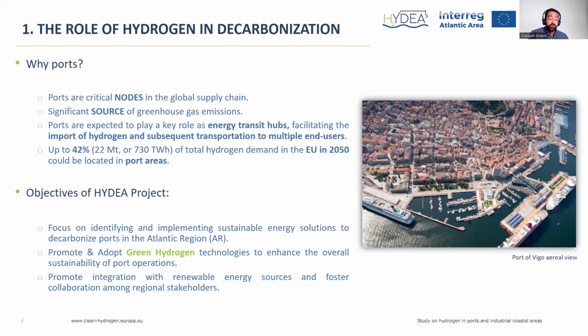Well, ports are crucial to global trade, handling a significant portion of the world's goods. However, as you may know, they are also substantial sources of greenhouse gas emissions due to the heavy reliance on fossil fuels for operations, transportation, and associated industries. So decarbonizing ports is vital to reducing the global carbon footprint and to fighting climate change.